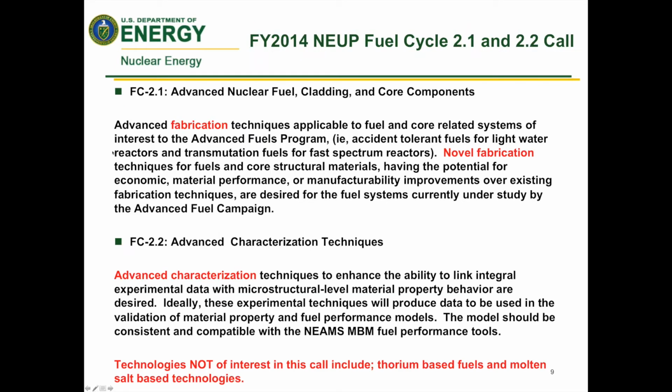So specifically on the calls for this year and the 2014 NEUP call in FC-2.1 and 2.2, I provide the language that Dr. Goldner and I have drafted for this year. We were asking for, in FC-2.1, advanced fabrication techniques that are applicable to fuel and core-related systems of interest to our program, meaning the accident-tolerant fuel program for light water reactors and the transmutation fuel program for fast spectrum reactors.